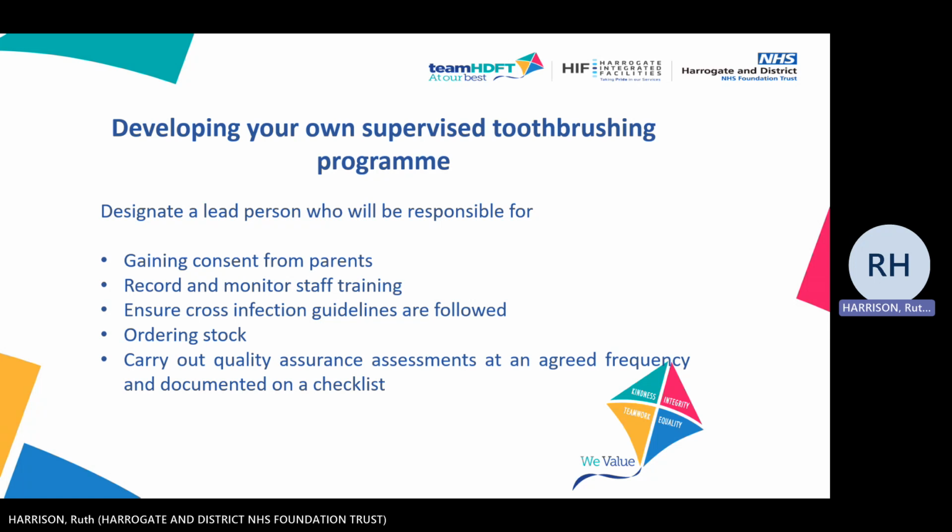Designing your own supervised toothbrushing programme. It is a requirement to designate a lead person who will be responsible for gaining consent from parents, recording and monitoring staff training, ensuring cross-infection guidelines are followed, ordering stock, and carrying out quality assurance assessments at an agreed frequency, documented on a checklist.